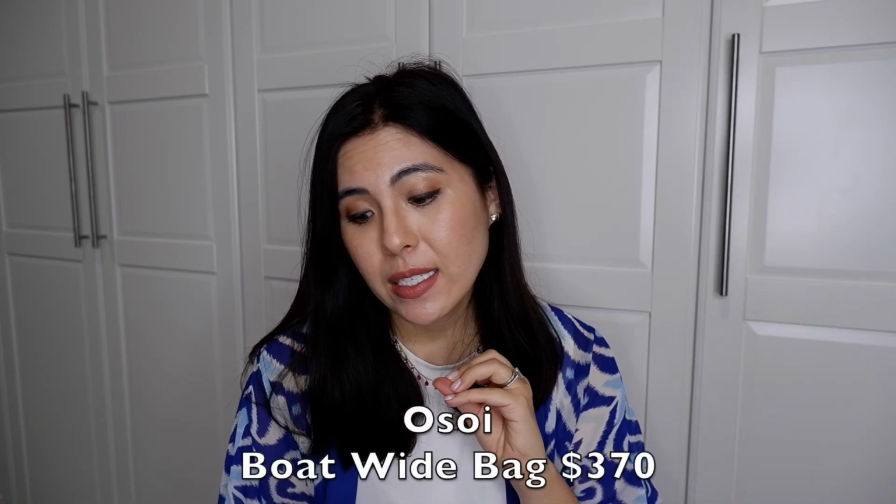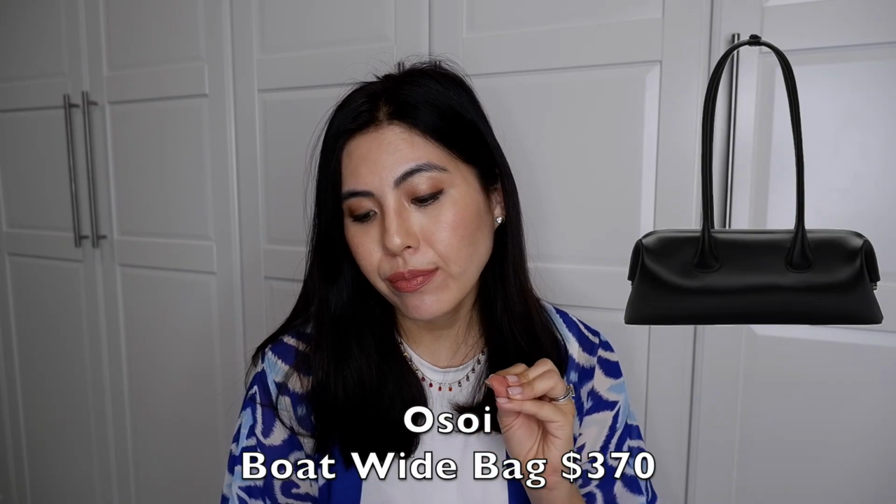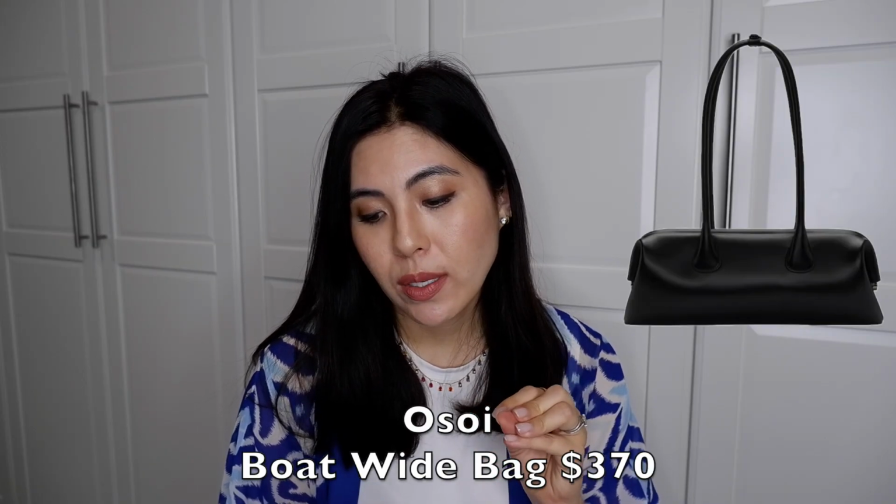Another bag is from Aesop. It is called the Boat Wide Bag. Very similar to the previous bag, but it's more of a roundish bag, and I like the opening. It has a really nice opening, and it has a long shoulder strap, which is also great. It has nothing extra, just pure leather in very classic colors, white and red, and white and black, sorry, and it's also a very budget friendly bag.